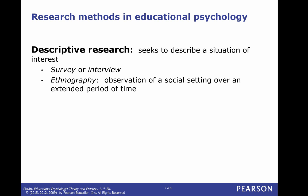Ethnography is a type of descriptive research, and it's when a researcher goes in and spends a lot of time and does a lot of surveys and does a lot of interviews, and they're trying to look for patterns in the situation. It's used a lot in anthropology.